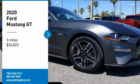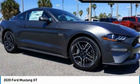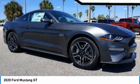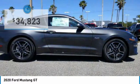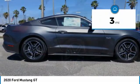We are pleased to show you the 2020 Mustang. The Mustang is race-worthy and ready for the track and is priced below $35,000. This vehicle has less than 100 miles.